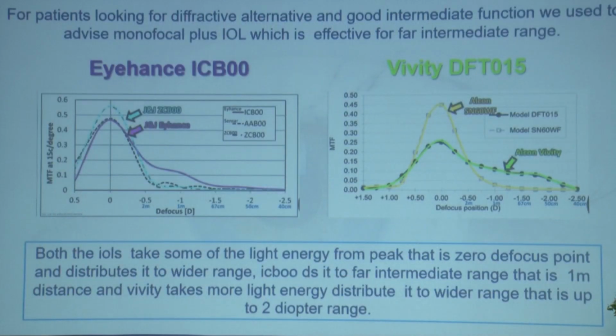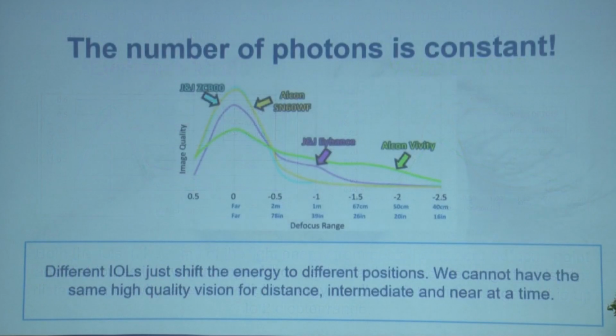So for patients looking for a non-diffractive alternative and good intermediate function, we used to advise monofocal plus IOL, which is effective for far intermediate range, and still we use it frequently. But both the IOLs, VVT and ICBU, take some form of the light energy from the peak, that is zero defocus, and distribute it to a wider range. ICBU does it to far intermediate range, that is 1 meter distance, and VVT takes more light energy and distributes it to a wider range, that is up to 2 diopter.